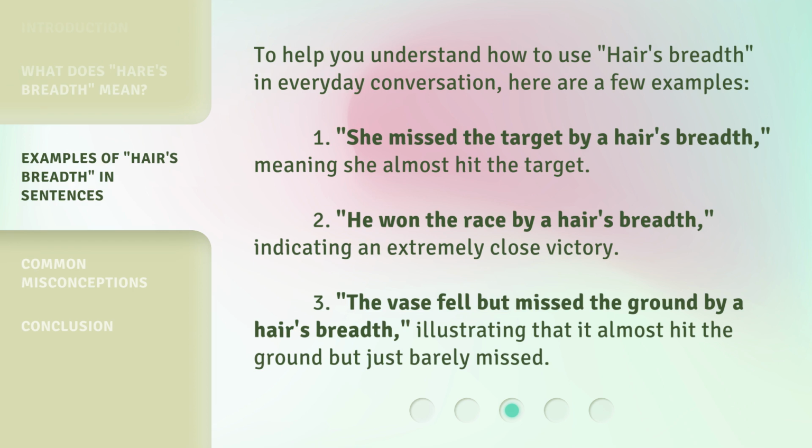To help you understand how to use hair's breadth in everyday conversation, here are a few examples. 1. She missed the target by a hair's breadth, meaning she almost hit the target. 2. He won the race by a hair's breadth, indicating an extremely close victory. 3. The vase fell but missed the ground by a hair's breadth, illustrating that it almost hit the ground but just barely missed.